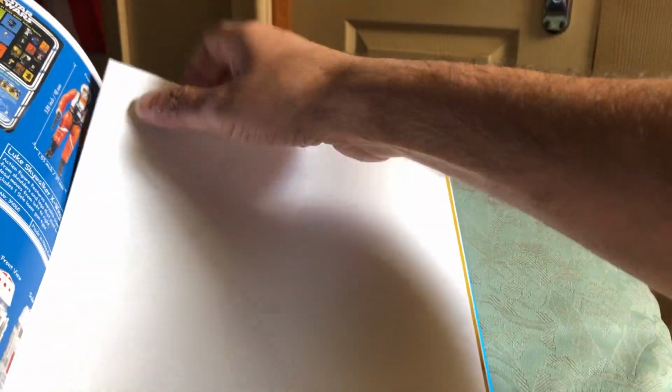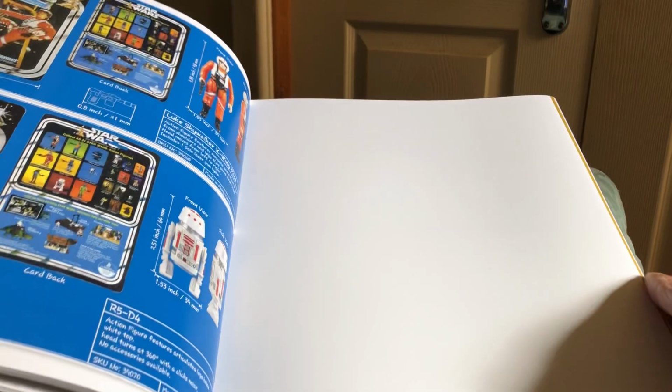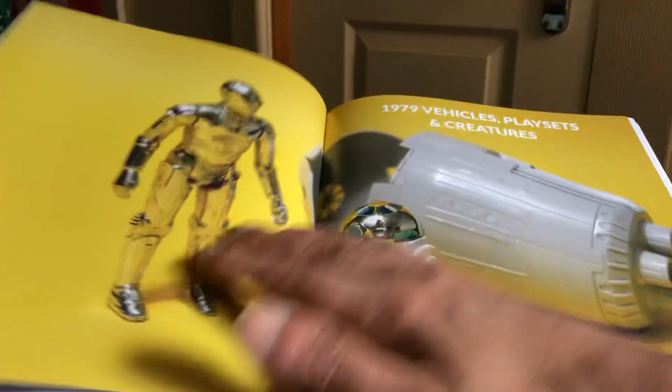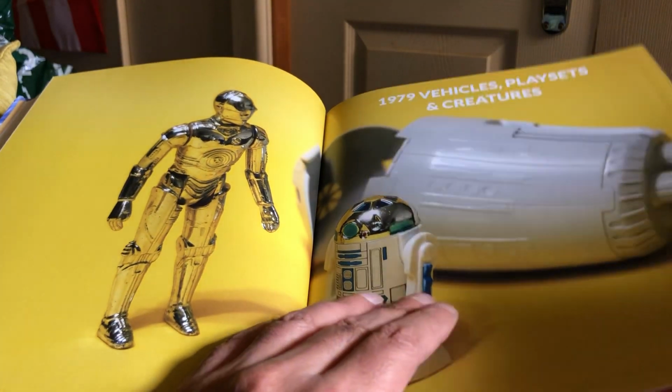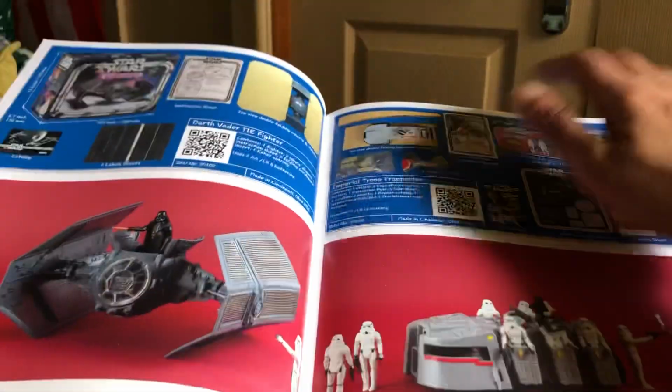Quite nice. You've got to be careful when you put the pages back though, but it's a really nicely thought out book. So that's the sort of layout of the book. For Empire, he'll do the Empire figures, then he'll do the creature. So this is the 79 vehicle. So you've got the troop transporter. Always wanted that, never got one.